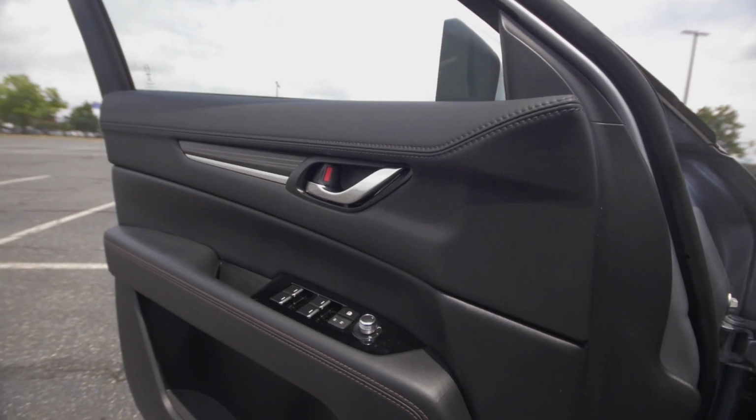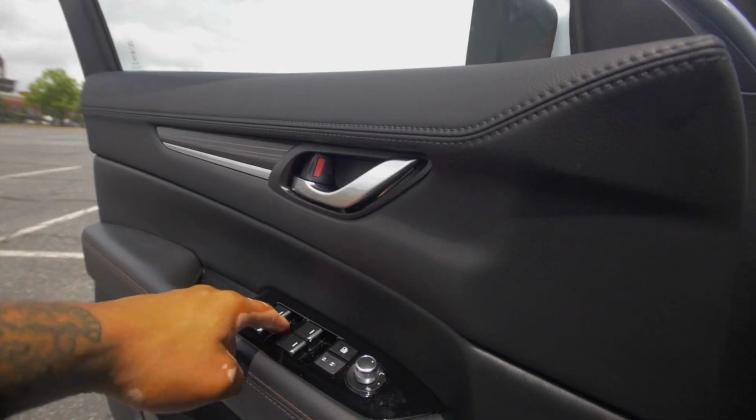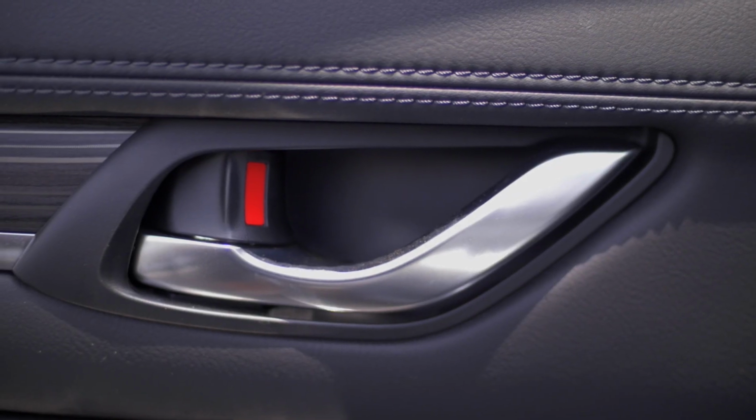But on the door panel, you see everything's power in this particular model right here. A little dusty.